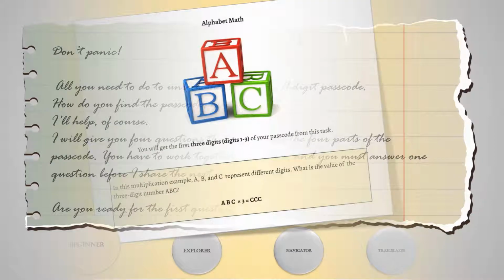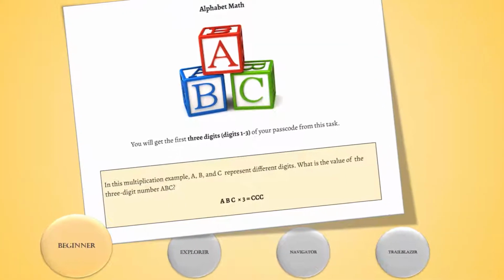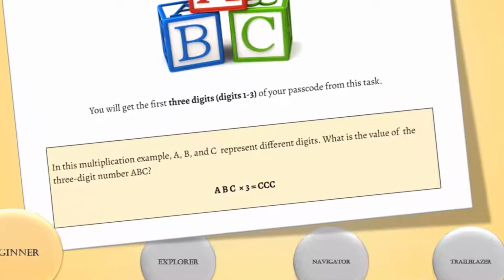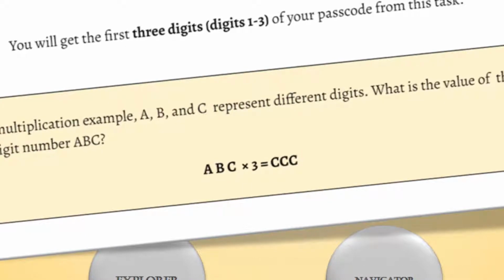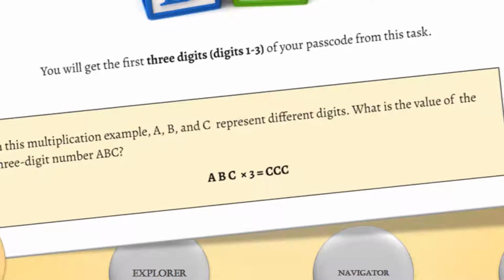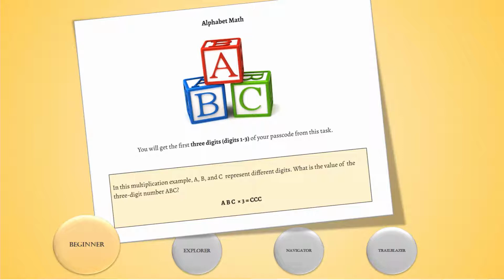In the Beginner level, the participants are tasked with figuring out the value of the number ABC. If the participants are struggling to begin, consider asking, what do you notice about the 3-digit numbers ABC and CCC? Suggest they try substituting different values for A, B, and C. Ask them, what do you get when you multiply ABC by 3? What does that tell you? Exploration, trial and error, and noticing are important components of this task.